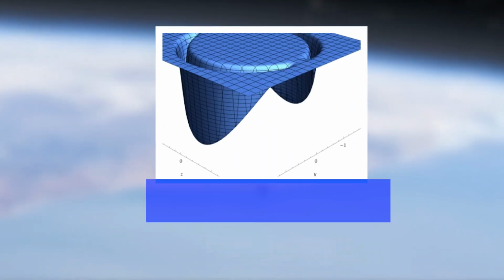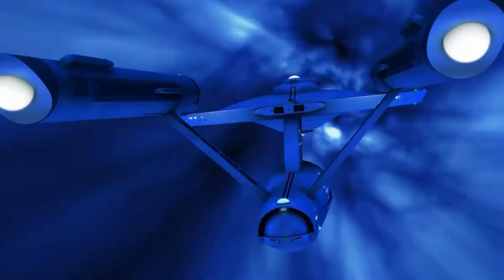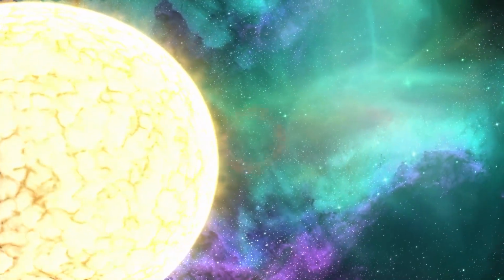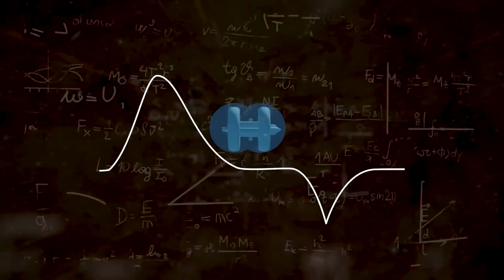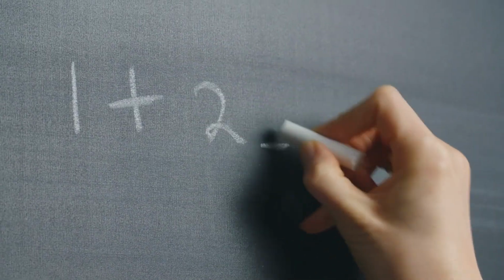What is a warp bubble? Before we talk about what it would mean for space travel if we were to discover a warp bubble, we first need to define what a warp bubble actually is. Now, to be able to fully understand what a warp bubble truly is, we need to have a deep understanding of some very complicated mathematical concepts. But we're gonna make do with a very basic definition.